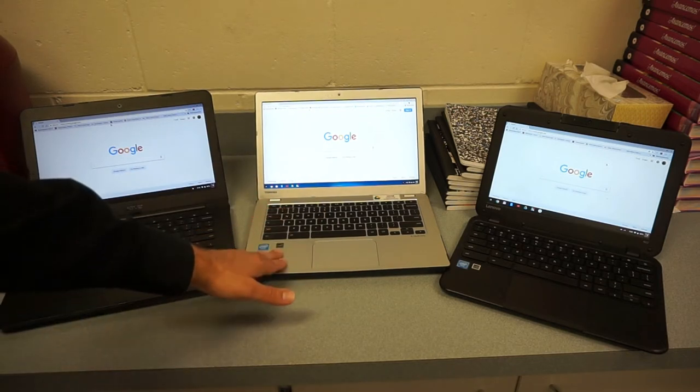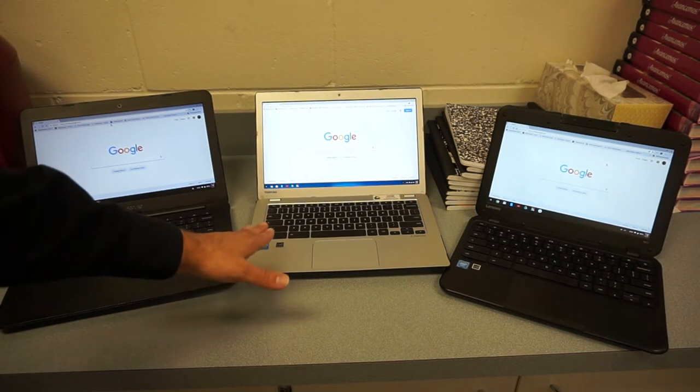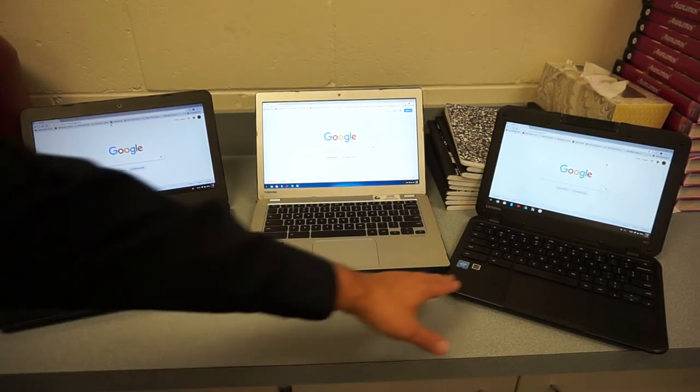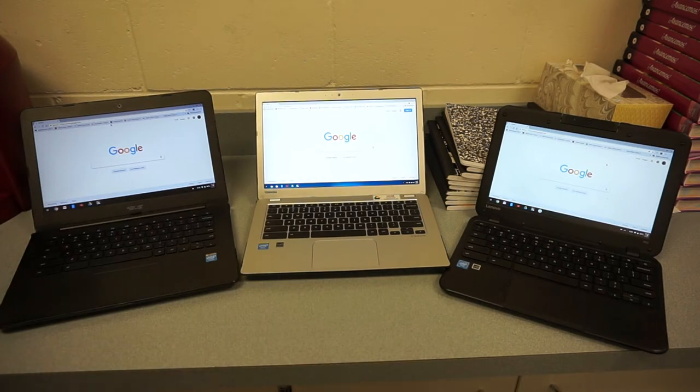And then right here's my beauty. This is a Toshiba Chromebook 2. Unfortunately, Toshiba no longer manufactures Chromebooks. This model is from 2015, and that was from 2016. There's some subtle differences between them, but Google basically has a lockdown on the manufacture of Chromebooks.